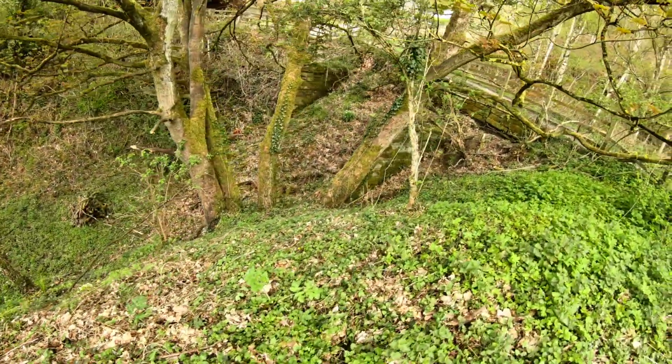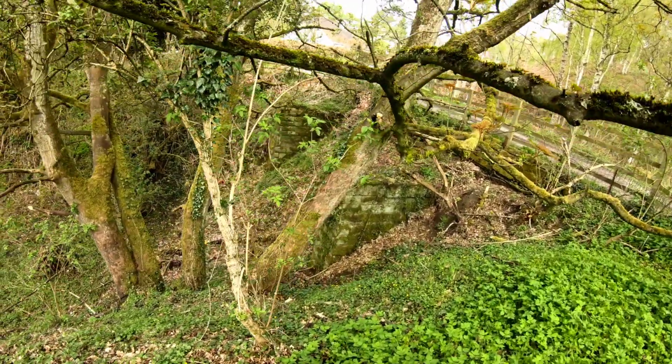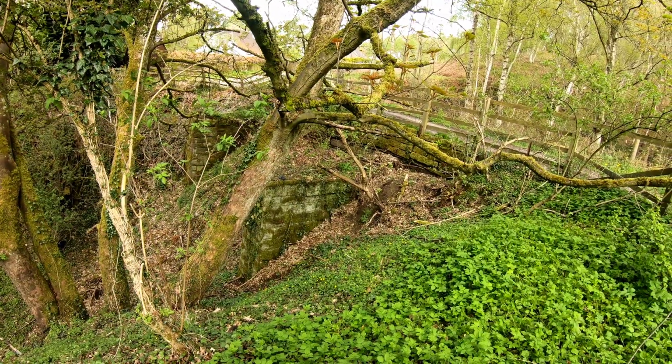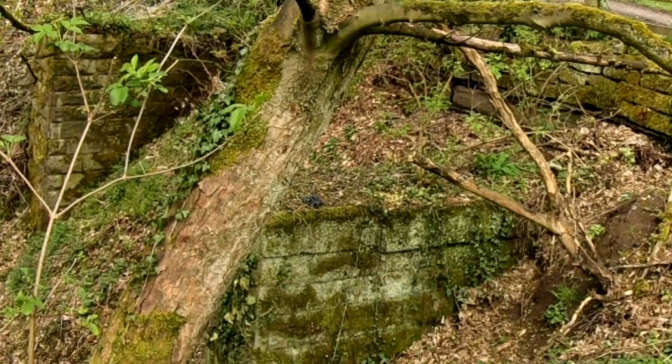Because this is where the incline started. Look at this, we've got some bridge abutments, and I can just about make out like an iron lintel beam as well.